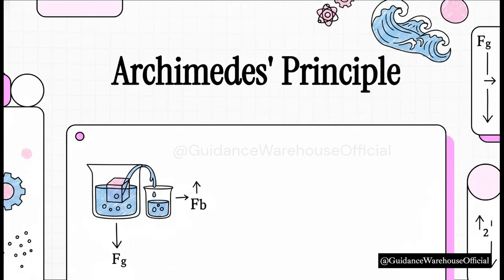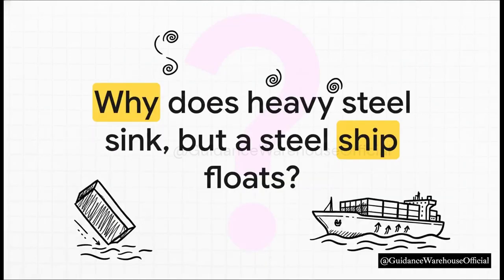Archimedes Principle and the mystery of floating. Picture this. Why does a solid block of steel sink like a stone, just straight down to the bottom of the ocean, but a massive 10,000-ton steel cargo ship floats completely effortlessly on the surface? I mean, they are made of the exact same heavy material, right?